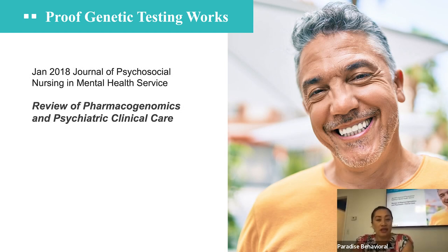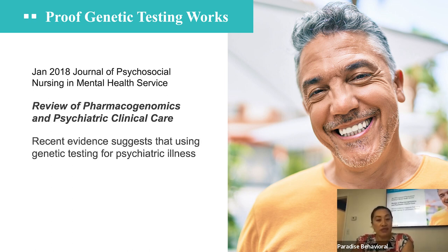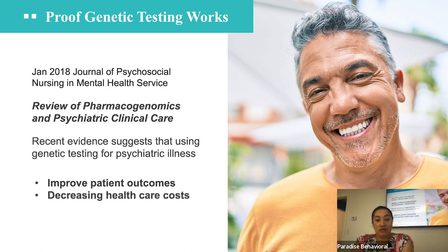Last one, I think this is the last one. This is one of the later studies, January 2018, Journal of Psychosocial Nursing and Mental Health Care. This is titled Review of Pharmacogenomics in Psychiatric Clinical Care. And they came up with this, that in this review, they found evidence that using genetic testing for psychiatric illness shows improved patient outcome, as well as again, decreasing healthcare costs.